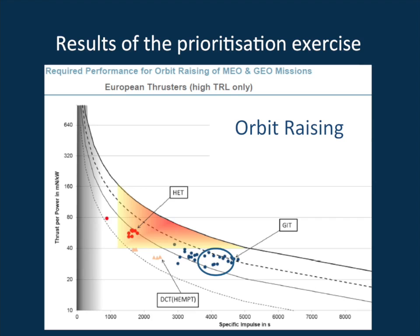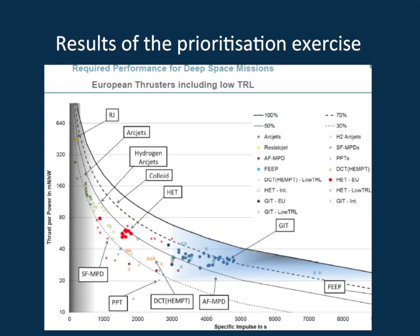HEMT thrusters are deemed to perform between HET and G, but have no flight heritage yet. So, all three mature technologies have the potential to serve the commercial market, but need to develop individually in one or other direction for future success. Deep space missions are an example of commercially less attractive applications, but a number of thruster technologies of presently lower TRL may strive to develop into this regime, or likewise towards Earth observation or other applications.